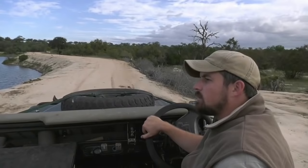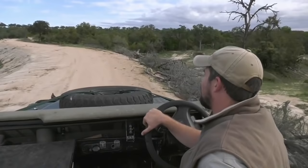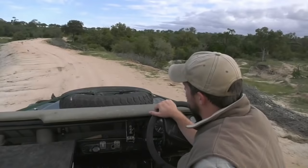10 species of antelope in Djuma, Byron. Sorry, I got to update that, Byron says there are 10. I'm interested to know what 10 he's talking about, but while I kind of think about it, let's send you across to him so he can list them all and we'll see who's right.